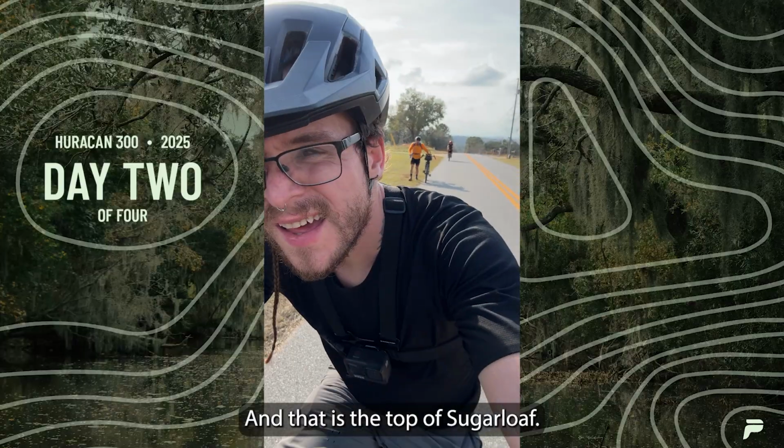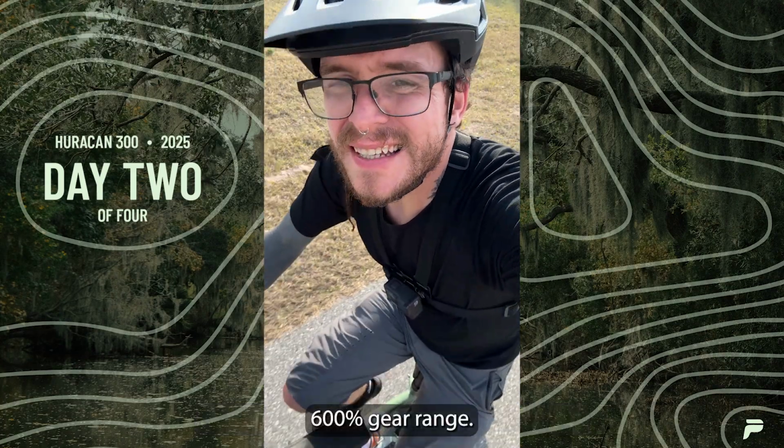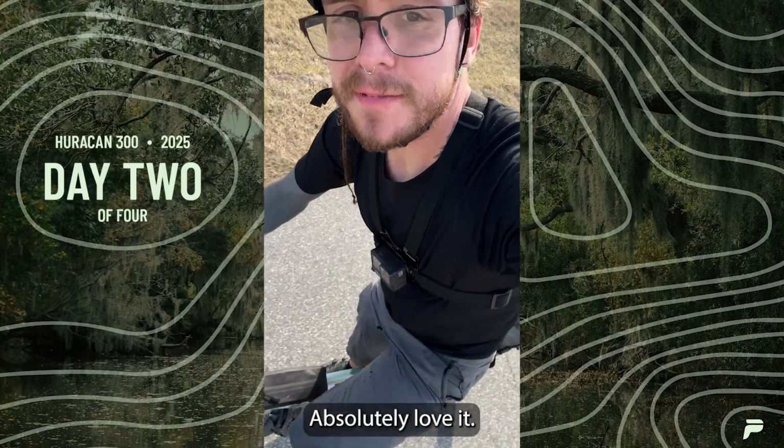And that is the top of Sugarloaf. Not easy, but made easier when you have 600% gear range. Absolutely love it.